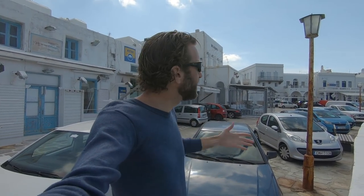I have a little map. I don't know exactly what I'm going to see. It is winter now. It is the end of February. Actually, I think it is March 1st. So it is cool, not cold at least.